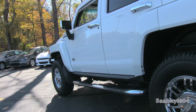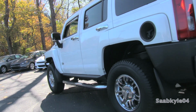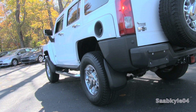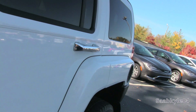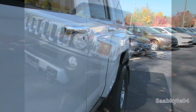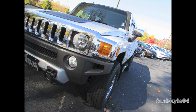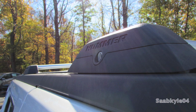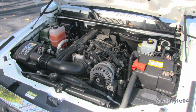While the original H3s had a starting MSRP of around $30,000, an Alpha, which pretty much came loaded to the gills, hiked the price closer to $40,000, or slightly higher even with the H3X styling package. While the H3 always represented the majority of Hummer sales for the remainder of production, it could probably have been even higher if the V8 was available on the more affordable entry model.